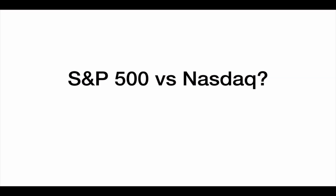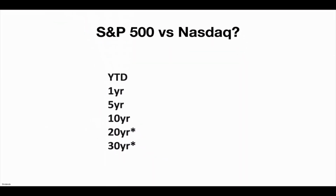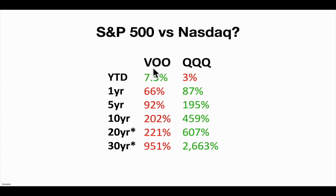Here is what you need to know about tech stocks and also some great tech ETF options. Enjoy. Okay, so first up, S&P 500 versus the Nasdaq, which is best? So I recently crunched the data and I looked at the year-to-date performance, a 1-year time period, 5, 10, 20, and 30. And we looked at the ETFs VU and QQQ.